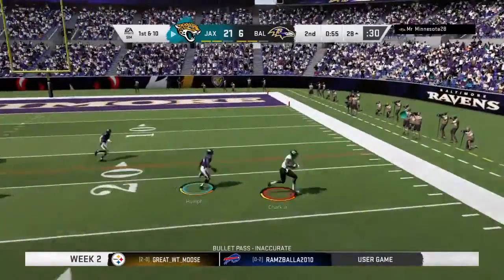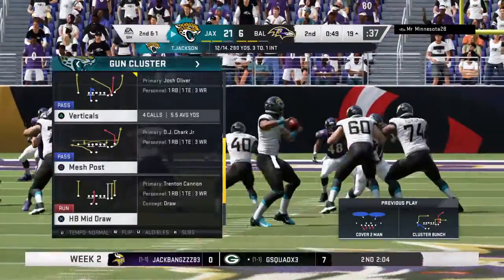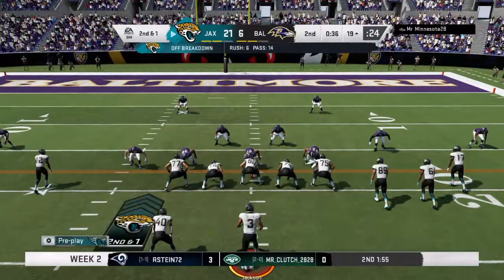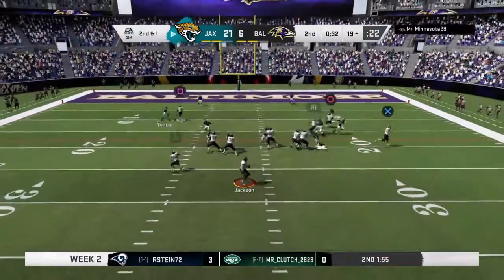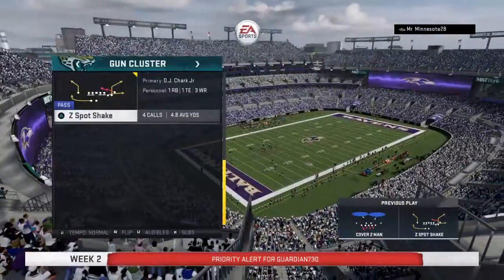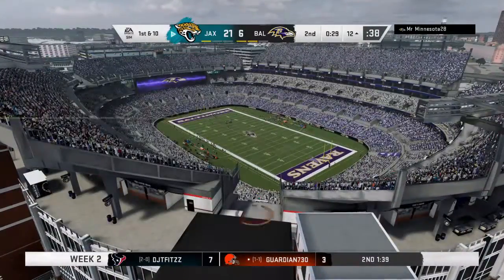Jackson. And connecting here with DJ Shark. And he'll be brought down inside the 20 at the 19. It'll be a gain of 9, and it'll be 2nd and about a yard. That last catch short of the marker by just a yard leaves him with a very manageable 2nd and 1. Over the middle, hauled in by Shark. Now the Jags will use the 2nd of their timeouts as the clock will stop with just under 30 seconds to go in the first half.